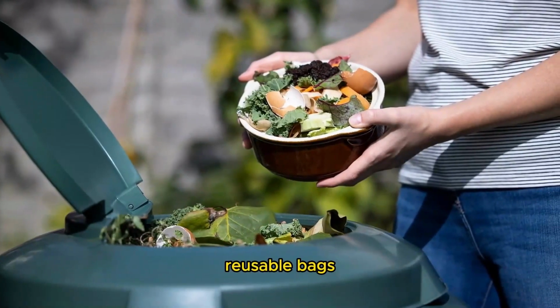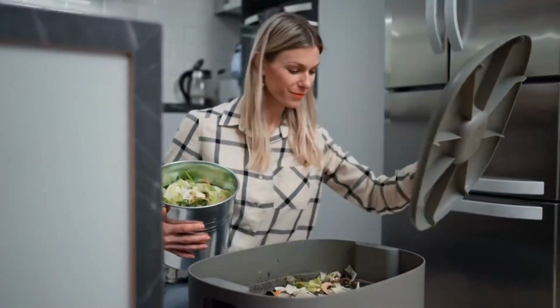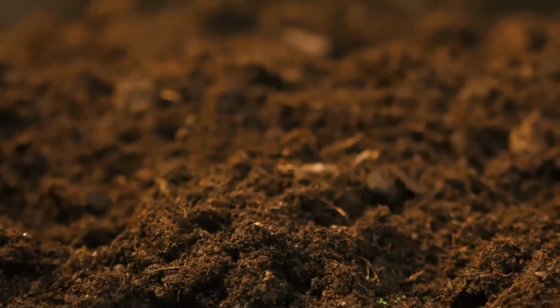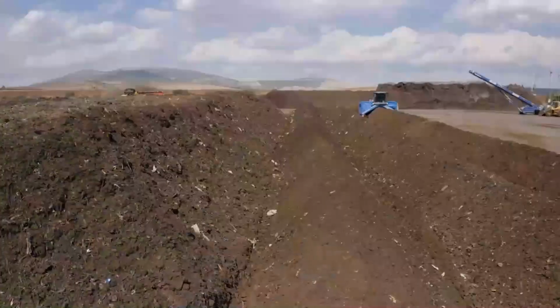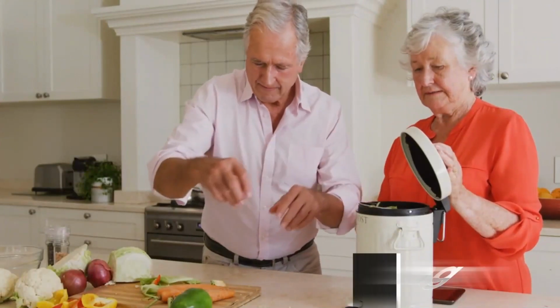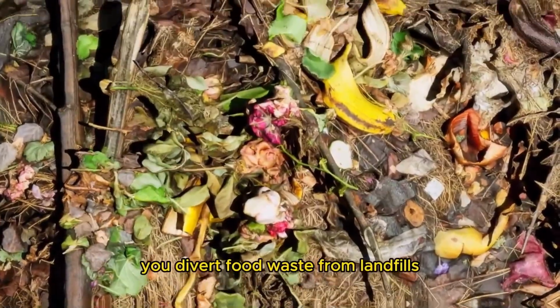Number 4. Composting. By composting, you divert food waste from landfills, reducing greenhouse gas emissions and the strain on our environment. It's a win-win for both your garden and the planet. So, start composting today and join the movement towards a more sustainable future. Remember, even small composting efforts can make a big difference in reducing food waste and nurturing the earth.